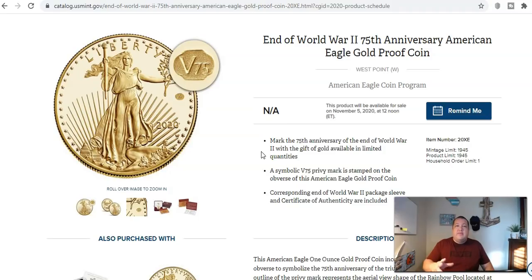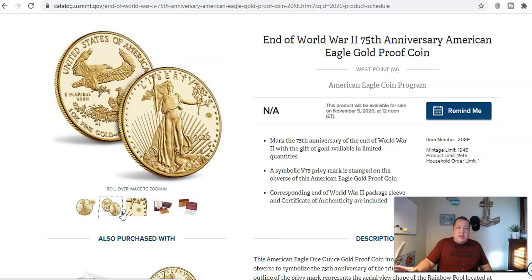I can only imagine how much this coin is going to be on release day. But we're not encountering a changeover in design for this coin. So what you see is what you get for now and the foreseeable future until the U.S. Mint decides, hey, it's time to freshen up the look of the Gold Eagles, which I think is going to happen. It's going to happen probably within the next 5 years. And hopefully they'll do the Roosevelt dime before that time comes.